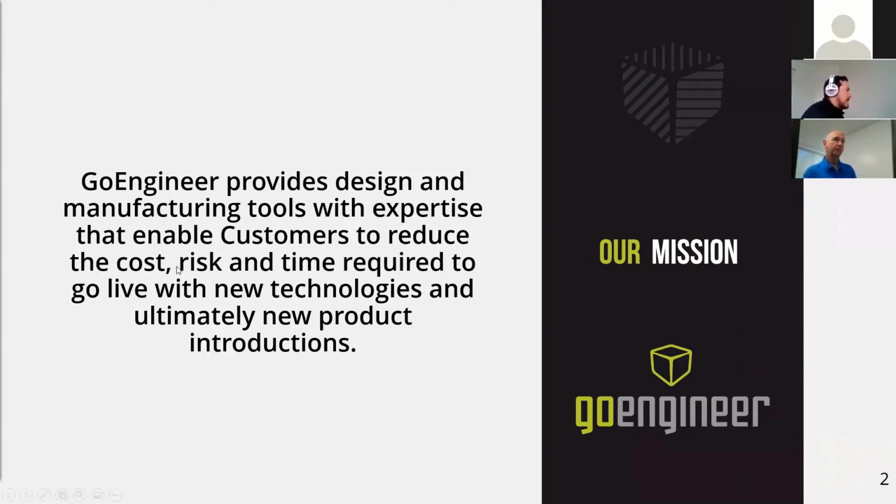Let me hurry and start out with telling you our mission. Go Engineer provides design and manufacturing tools with expertise that enable customers to reduce the cost, risk, and time required to go live with new technologies and ultimately new product introductions.